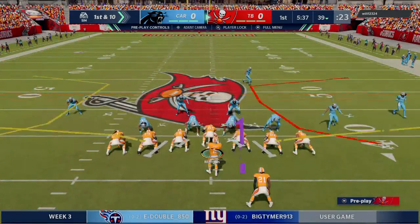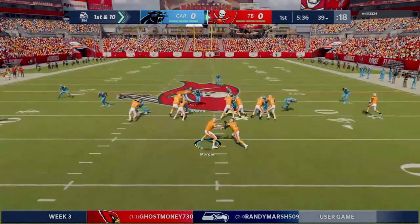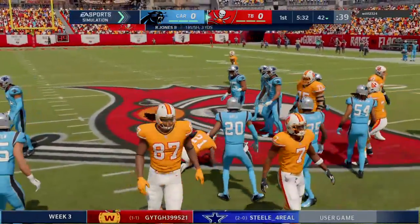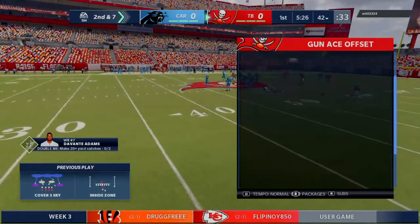So good starting field position for him here as they come up 1st and 10 at the 39-yard line. Here's Ronald Jones, first carry for the USC man. And a good job of just fighting through one tackle there to pick up about 3. 2nd down coming up. It's a pickup of 3.